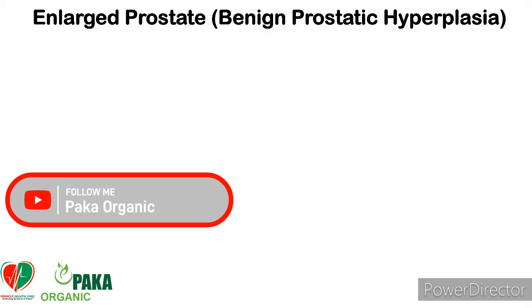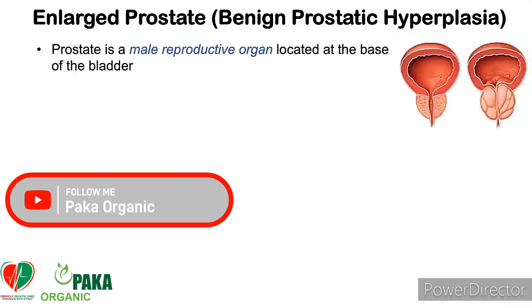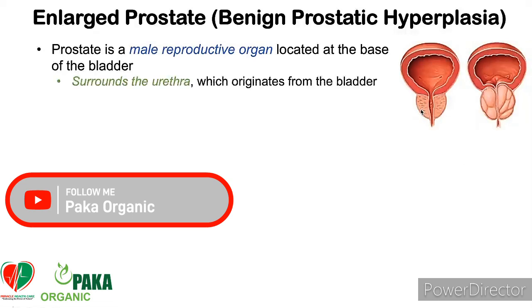Before we get into the signs and symptoms of an enlarged prostate, let's talk about what the prostate is and why it enlarges in the first place. So the prostate is a male reproductive organ located at the base of the bladder, directly at the base of the bladder in male patients. And it surrounds the urethra, which originates from the bladder.